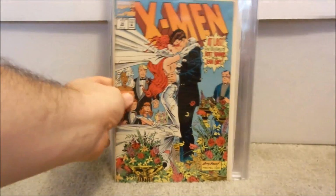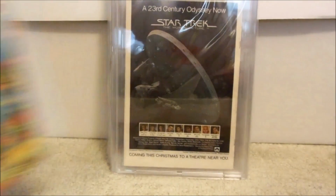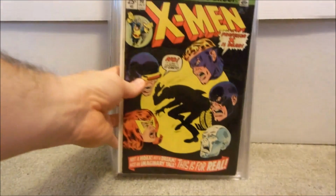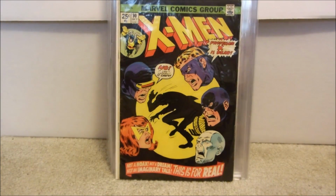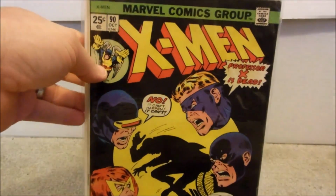Here's some 90s goodness. This is X-Men number 30. I think this is the one where Cyclops and Jean Grey leave the X-Men, but we know, of course, that's not permanent. Alright, here's a little bit of an older book. This is X-Men number 90, which is the death of the Changeling, who made himself look like Professor X. So they tried to make this issue like, oh, look, Professor X is dead, but it actually was the Changeling. And I think this is a reprint.